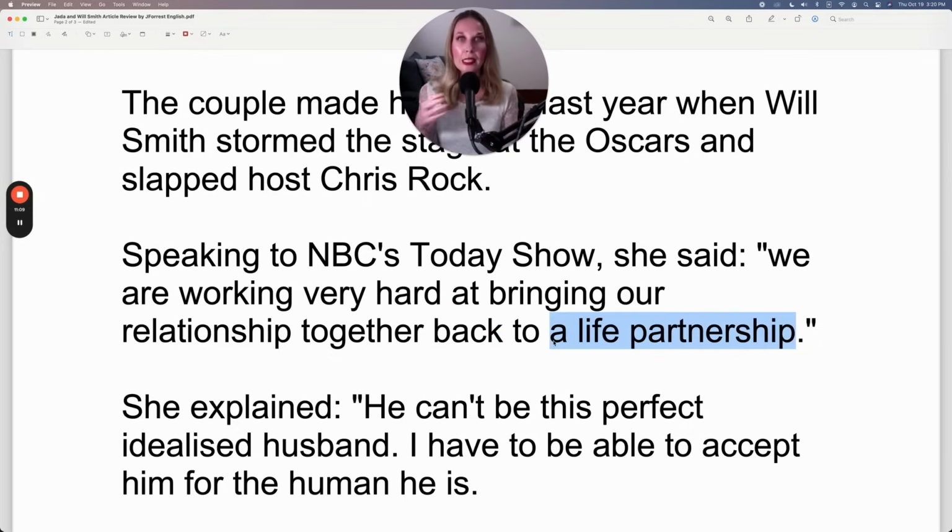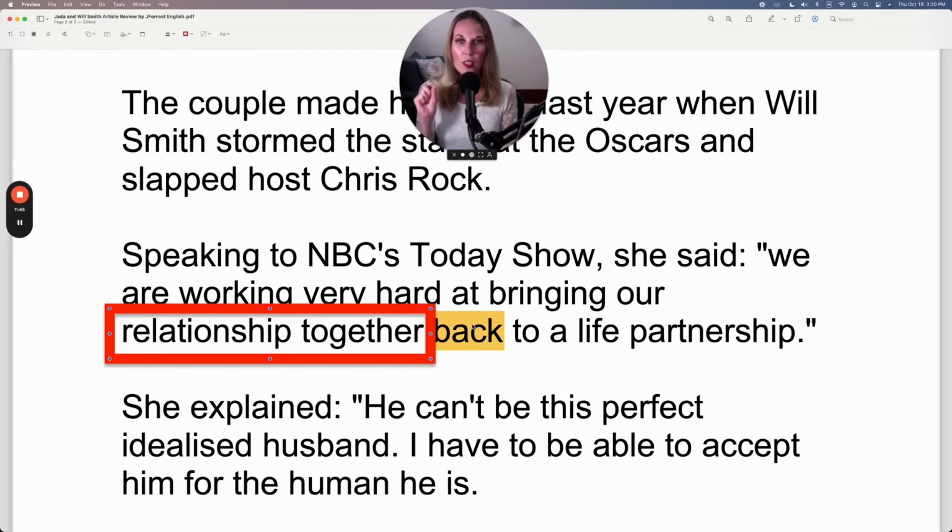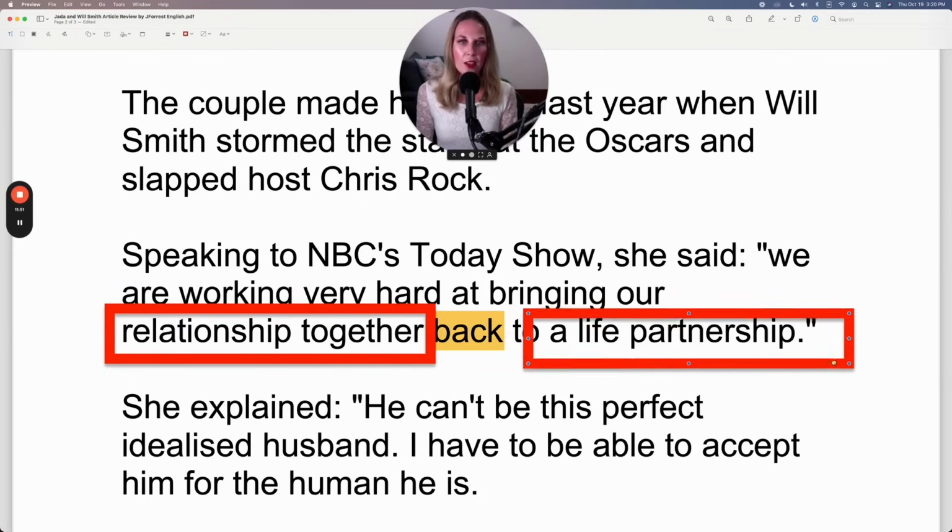So before their relationship was as life partners, now it's most likely their relationship together is more like friends perhaps. So they want to take it from where they are now, friends, and back to life partnership. And we're using back because this is what they previously had. So it's a little bit difficult because we have relationship together. Let me just put this. This is the thing, their relationship together. This is what they want to bring back to a life partnership. So I'll put that there, a life partnership.